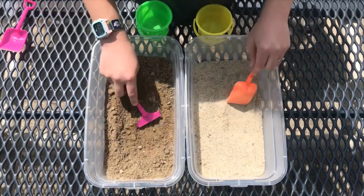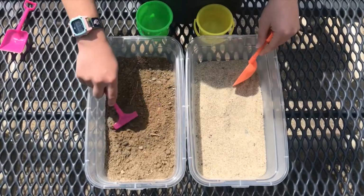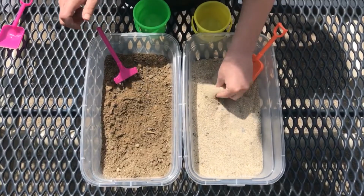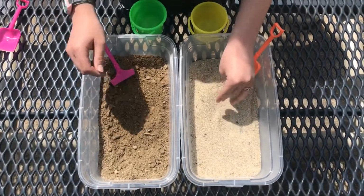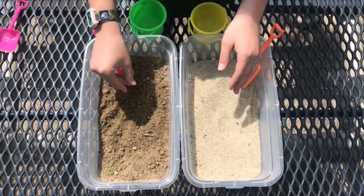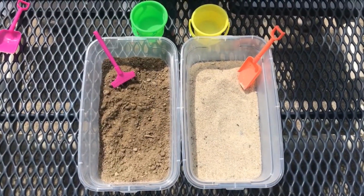Right now, one has ants and worms in it. Can you see them? How does it feel? This one feels kind of grainy, and this one kind of sticks together. What happens if we mix water in it?